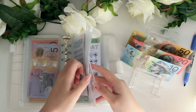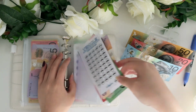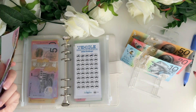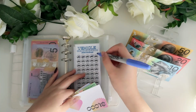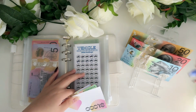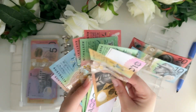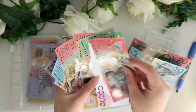Next we have vehicle maintenance, which is getting a little bit more than usual because now that we have combined everything, we're actually going to put in $90. I don't know if I need this anymore, but well, let's just cross it out. 15, 30, 45. Okay, so now we're going to put that 50 in, and the 20s, 1 and 2.